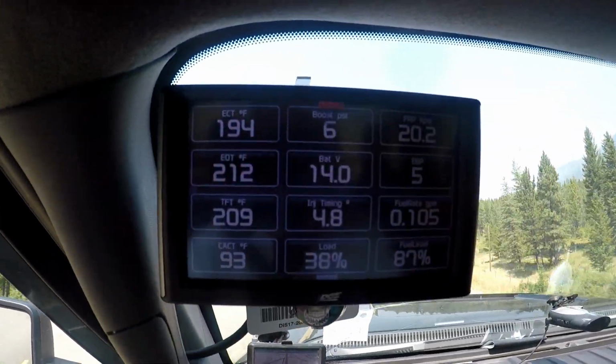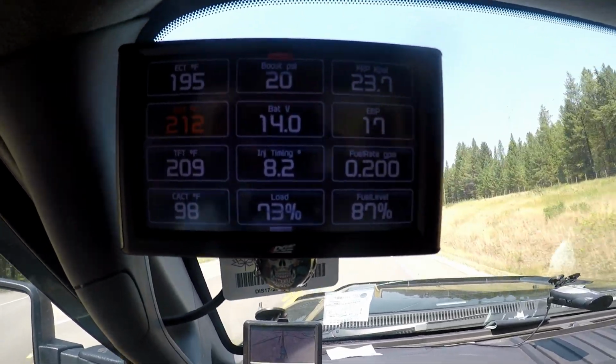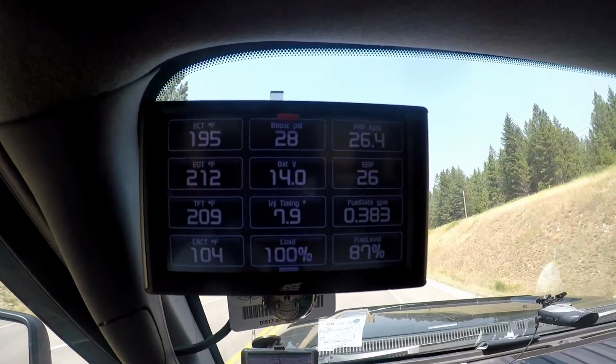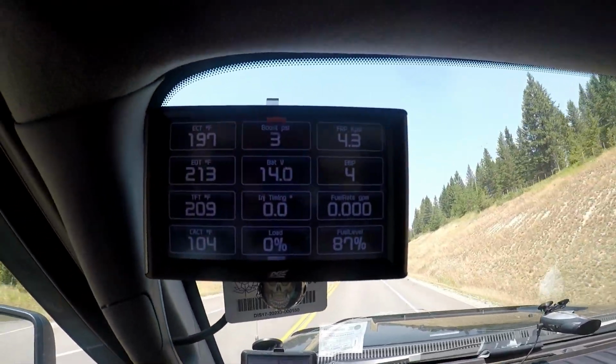It sounds great. EGTs are pretty low, even hauling a trailer in 25-degree heat. I'm just barely climbing a hill, and I was boosting about 6 psi. It's doubled now. I'm up to 20 somewhere in there. If I hammer down, I can get it right up to probably 30. I only got 28 in her right now. I didn't want to put my foot to the floor and really give her.